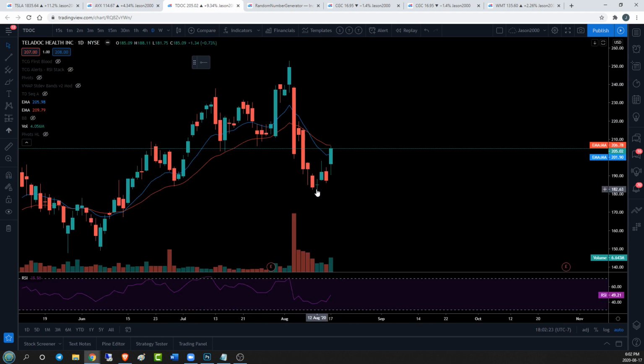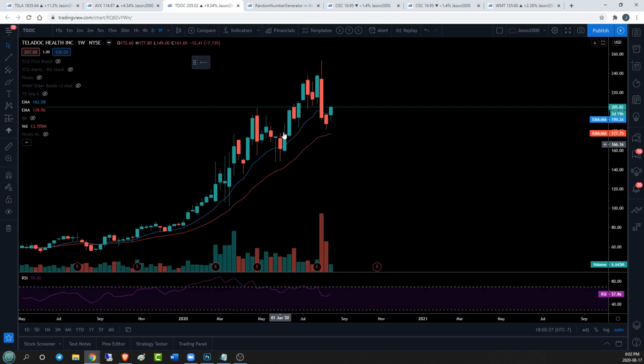TDOC, somewhat similar story where we've got this big move to the downside. We hung around here for a bit, and now we're making moves back to the upside. So if we're going to look at the weekly time frame, we've just established a weekly higher low. And currently, if we close this week, remember, this is only one day's worth of trading action. This is just a daily candlestick showing up beside all of these weeklies. If we closed here, that would lock in a weekly higher low.